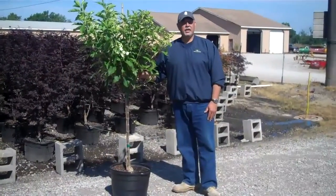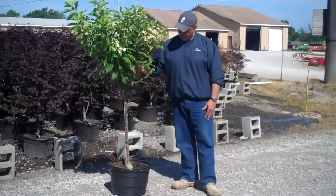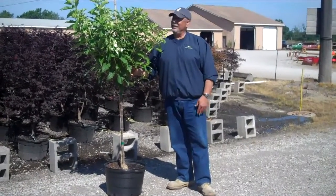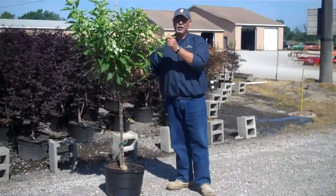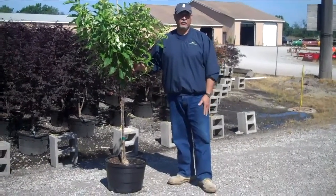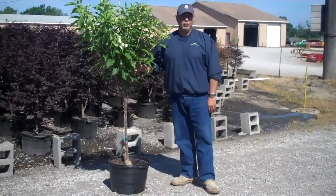What I have here is a Hydrangea Snow Mountain tree form. This is a tardiva type of hydrangea. Very large, bright white blooms, blooms nicely in the shade. Just an excellent tree for a nice specimen, a good focal point.